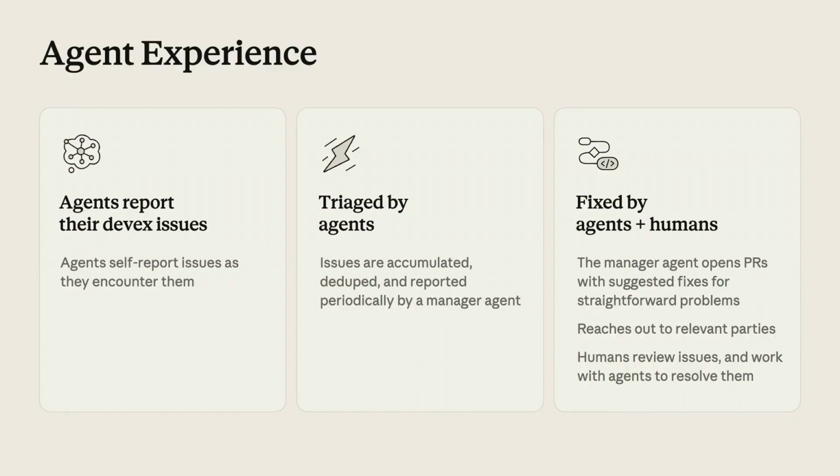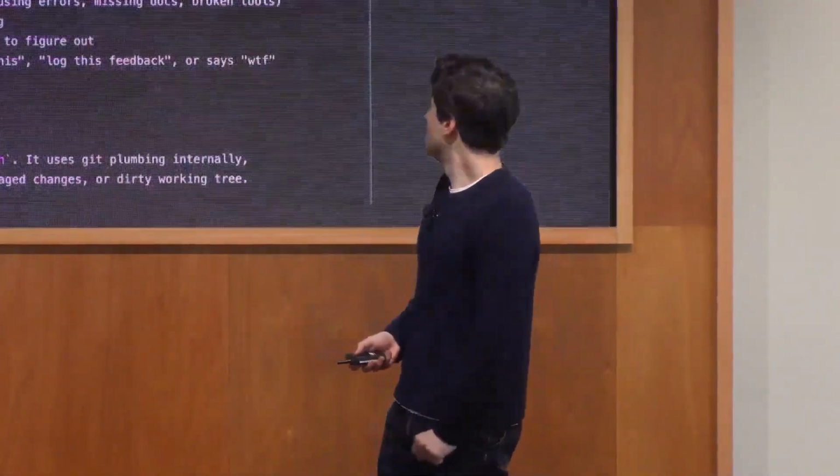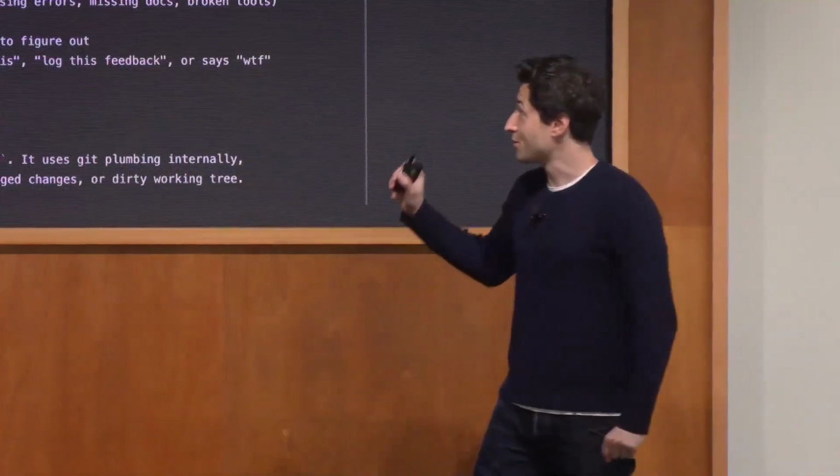We don't really need to review. We can have really high trust in their work, and they have all the context that they need, and they don't need anything else from us. So I'm going to go into a couple examples. So this is our most important skill.